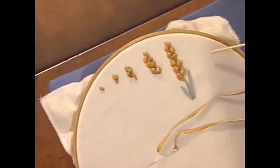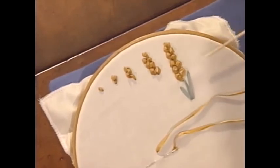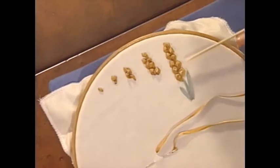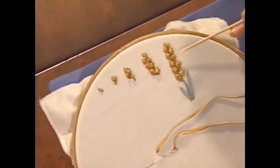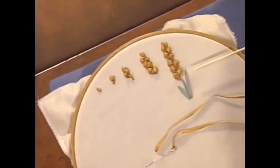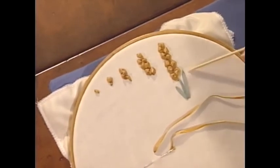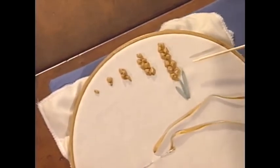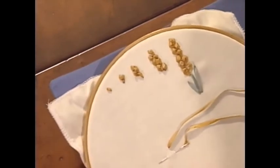But to get width, you have a lesser distance between the two. If you want them narrower, then of course you have a longer distance. And you can see with this one how they've just changed. They've become a little more full here and then coming down here. And of course the stem is just a straight stitch and then the two long stitches, one always a little longer than the other, to form the base of this flower.